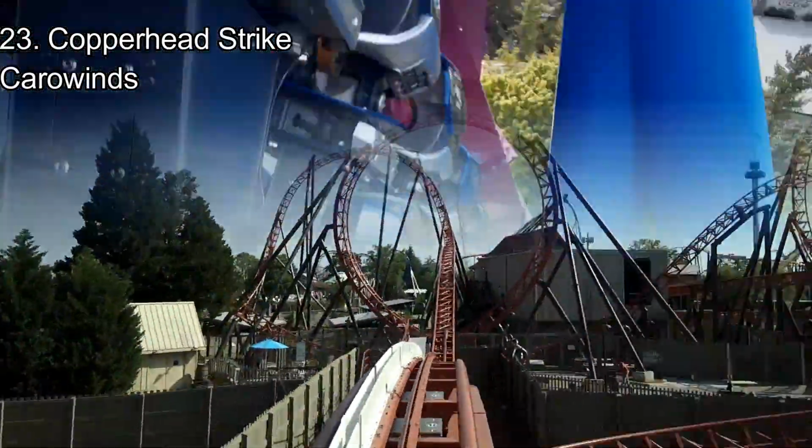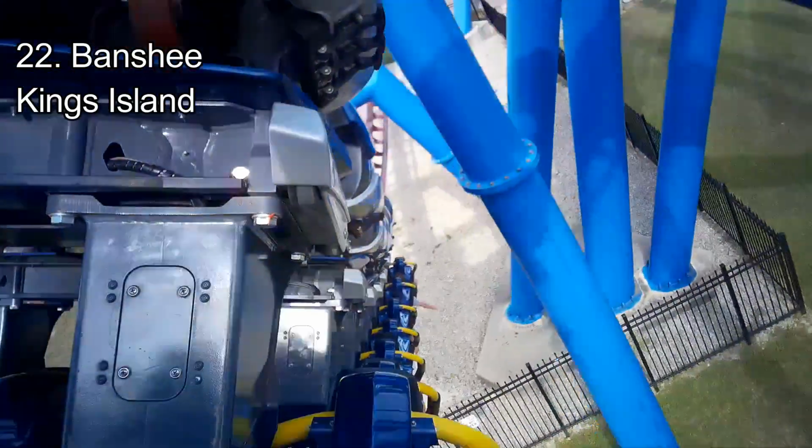22. Banshee. This Kings Island invert has a pretty bad rattle, but it has zero headbanging due to the restraints.